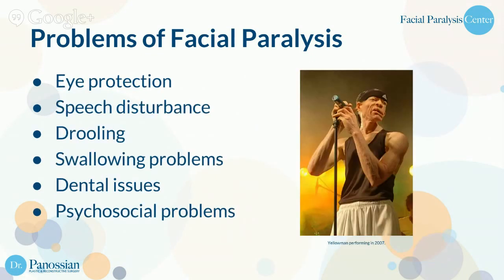Now, moving forward, this is our good friend Yellow Man, a reggae singer from Jamaica, who is demonstrating a very severe type of facial paralysis. And of course, there are numerous problems related to this type of paralysis. One is that there's failure to protect the eye. The speech is also affected as well, as you can imagine, and there's drooling because of the failure of the muscles of the lips to close and keep spit in.